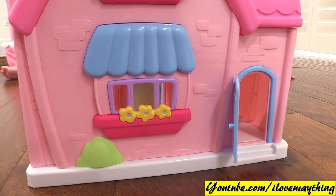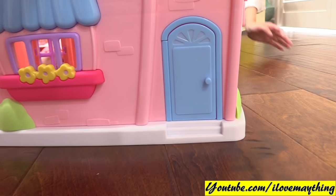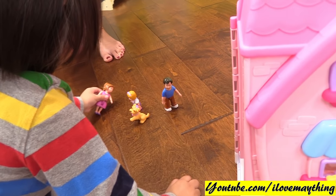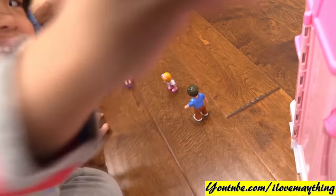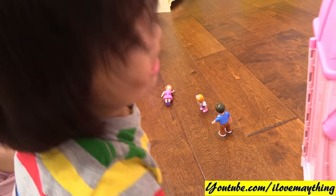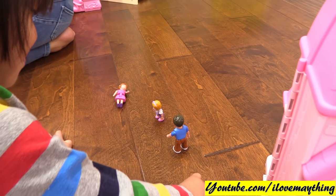Okay. Oh, where's the front and where's the back, mommy? Oh, this is the back of the house, right? So this is the back door. What, Markslyn? That's the mom, Markslyn. Mama? Where's the dad? There's the dad. Yeah, the dad. Where's the dog? Yay, the dog. Where's the daughter? Where's the little daughter? There's the daughter. The little girl.